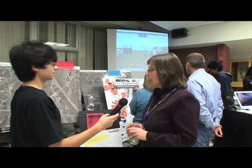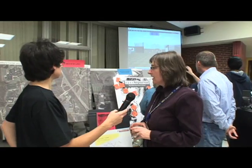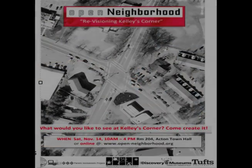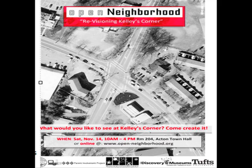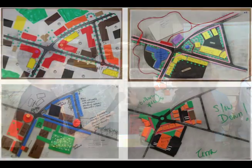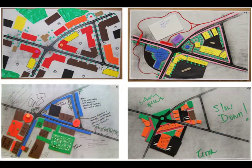Sure. It's a project to look at what ideas the community might have for Kelly's Corner, which is an area that's right near the school, so there's a huge population of kids that cross there. So what are some ideas that might make it more pedestrian friendly, more attractive, and more functional, let's say. So part of it is, first of all, looking at the maps and getting familiar and seeing this bird's eye view, which is a really nice way of seeing how large the parcels are, what's involved.